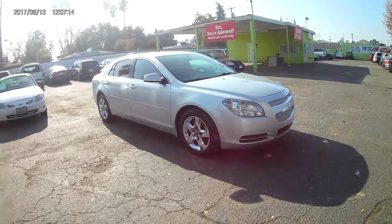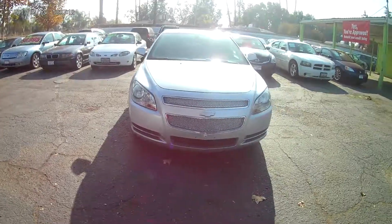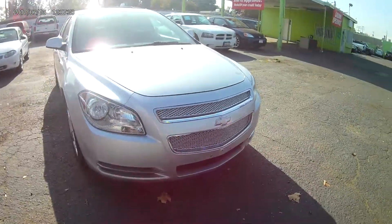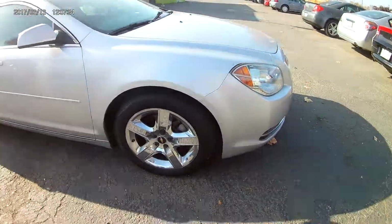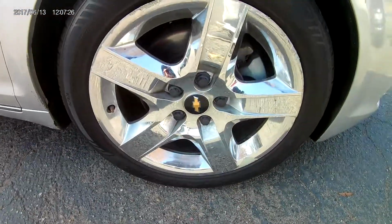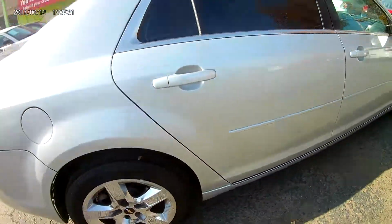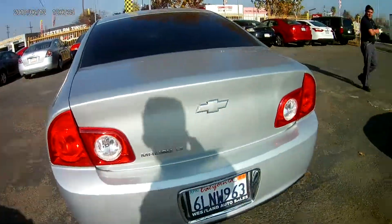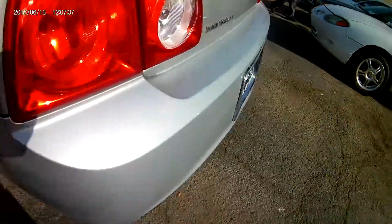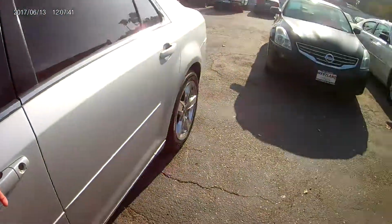What's going on, guys? We're going to be checking out the 2010 Chevy Malibu LT with the matching chrome on silver everywhere, making this thing look super stylish. Right here, we got the chrome rims all around. Chrome on chrome on chrome. I mean, come on now. Can't go wrong with this.